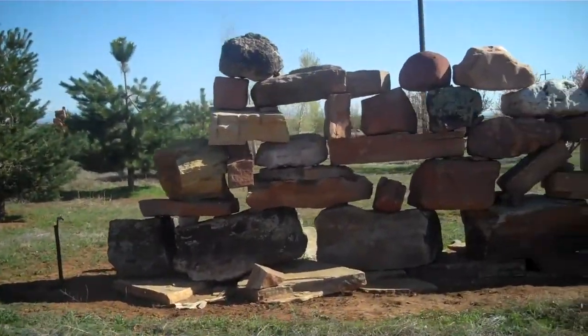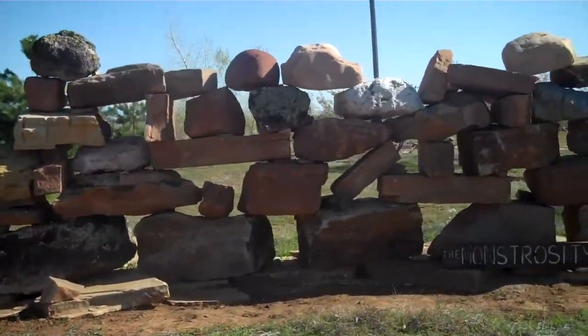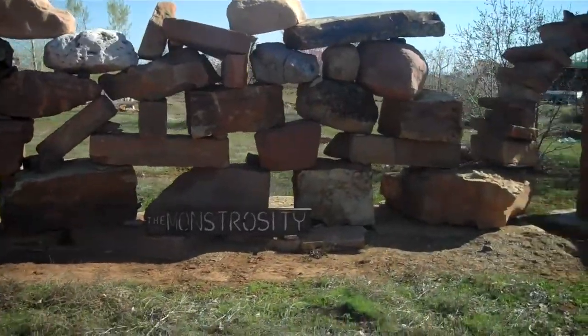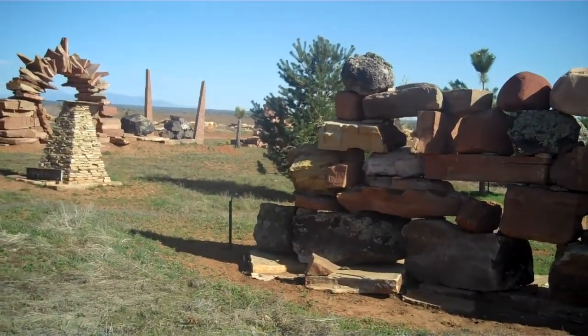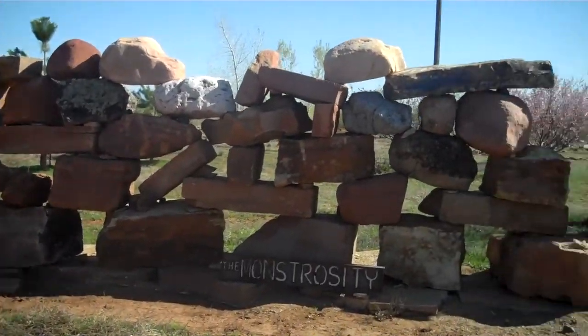This is called the Monstrosity. It's just a gigantic rock wall that we had a lot of fun building. Probably, I don't know, 40 feet long and 12 feet high or so.